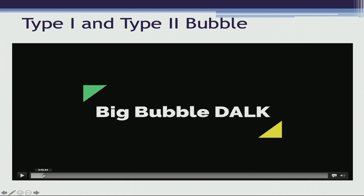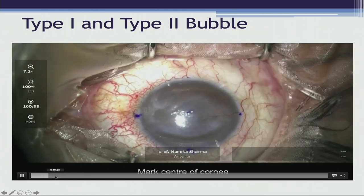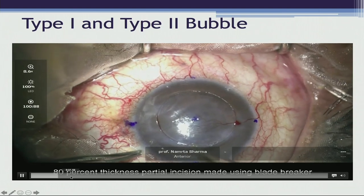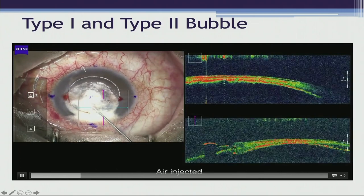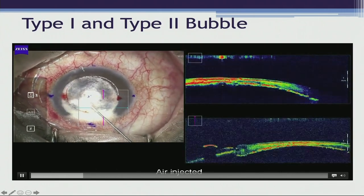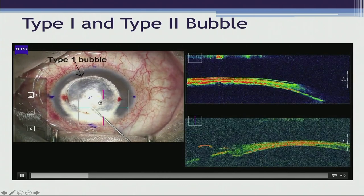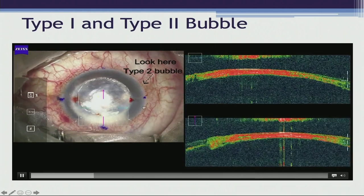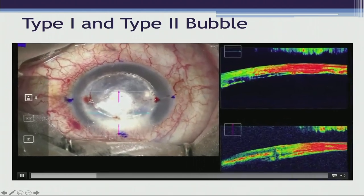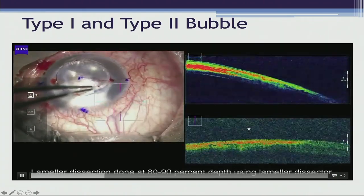Now, this was again a case in which there was a type 1 and a type 2 bubble both, and it was a case of healed keratitis. So the trephination was done, and the big bubble is being formed. So this is a type 1 bubble which is being formed because it is going from the center to the periphery, and it is at the keratectomy site. This is the type 1 bubble. And look here, there is another type 2 bubble, which one can see very faintly.